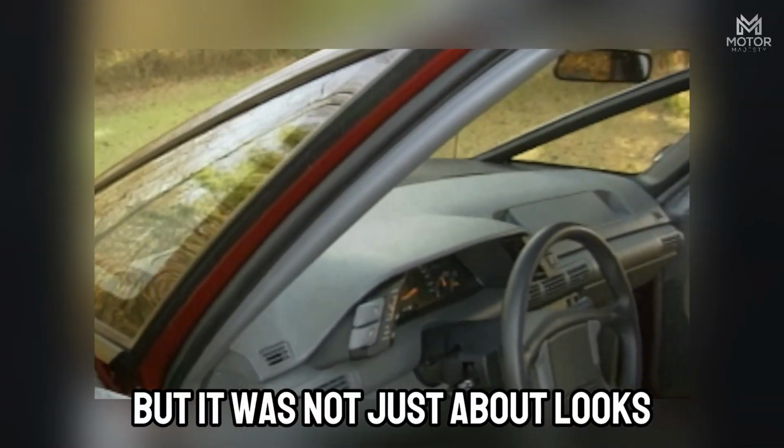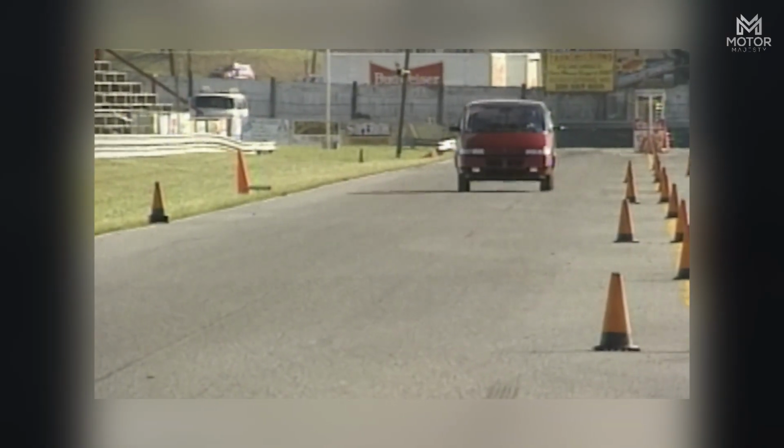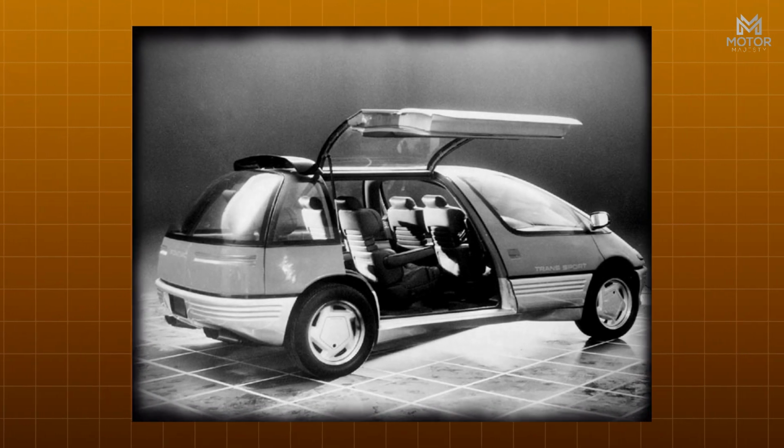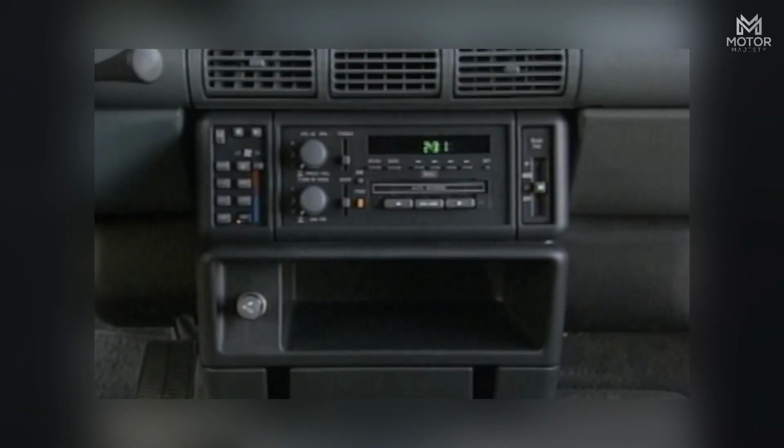But it was not just about looks. The Trans Sport was also designed to be practical, with a roomy interior and a smooth driving experience. Pontiac wanted to prove that a minivan could be both useful and exciting, and honestly, they were onto something.